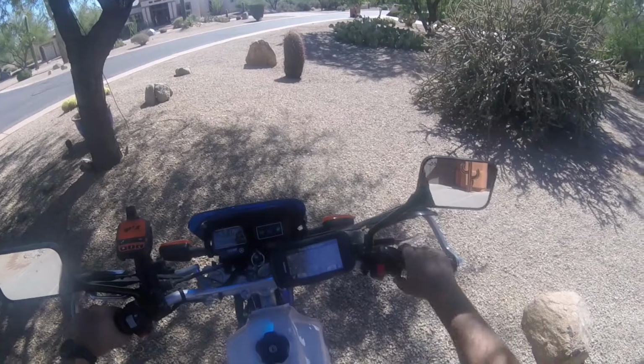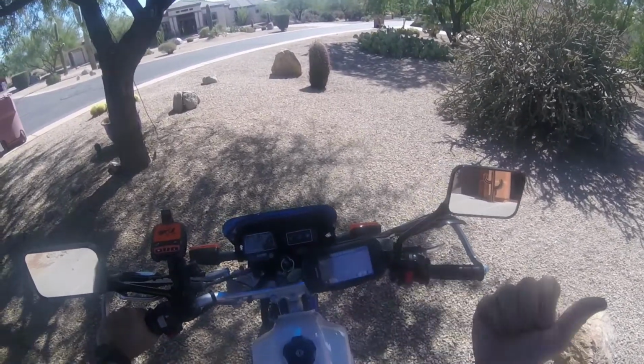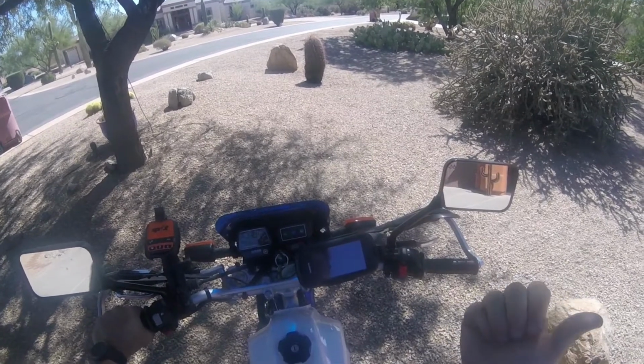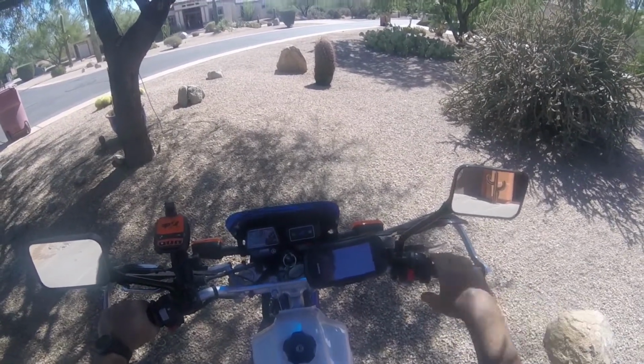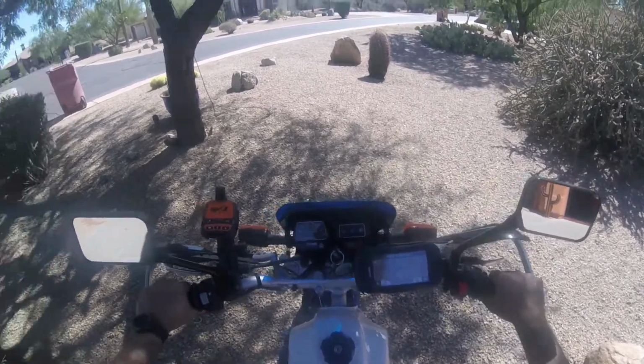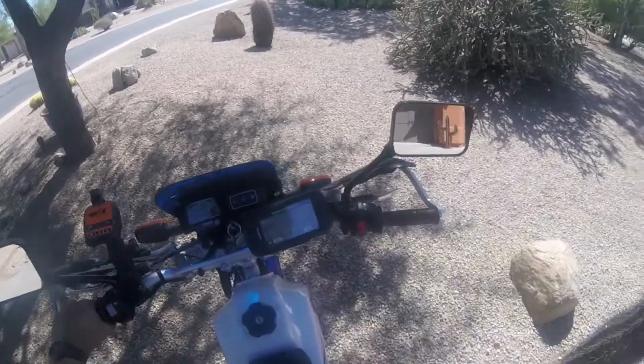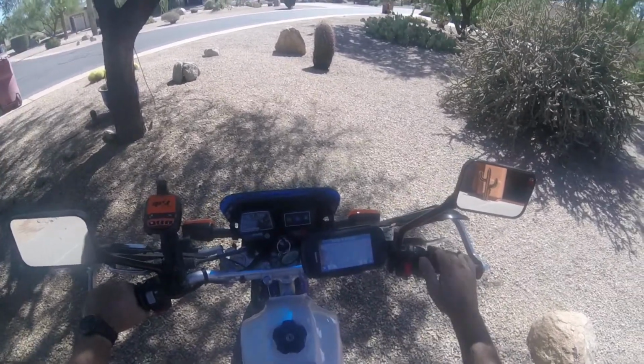You can put in waypoints where you want to go using the device itself, or you can use the free Garmin Basecamp software that's on your computer, Mac or Windows. You can use that to create a point where you want to go, and it'll sync it with this, and then you can go that way. Just hit start, and off you go.